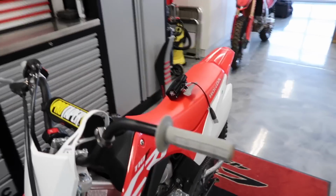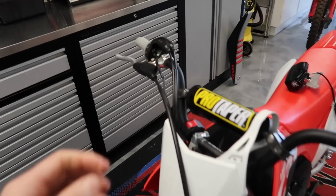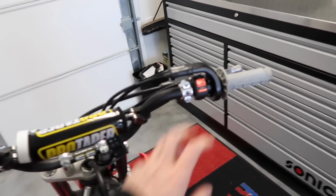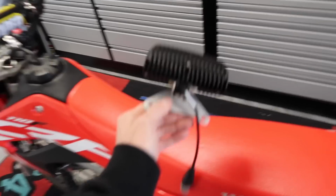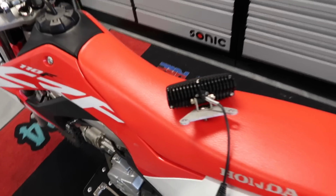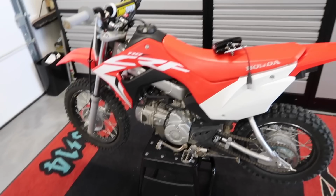I liked it because I could unplug it, tuck the wires away, and the on-off switch doesn't really bother me that much. I think it comes with a stock one, but this is an aftermarket on-off switch. And by stock, I mean what comes with this or the wiring harness. But super easy to install. I did it myself in like a half hour.